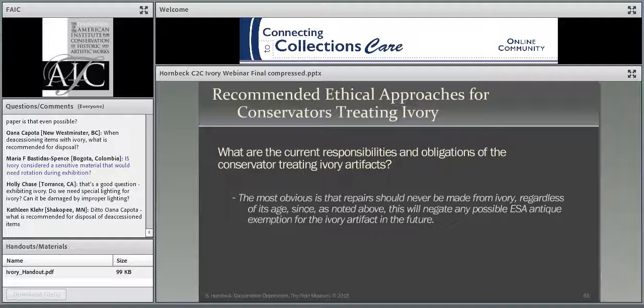This is an especially complicated issue for the conservator in private practice, who's more likely to be asked to treat ivory owned by private collectors or by dealers. Are conservators under any legal or ethical obligation to report illegal activity? And what if the owner claims legality but has no paperwork to accompany the ivory?